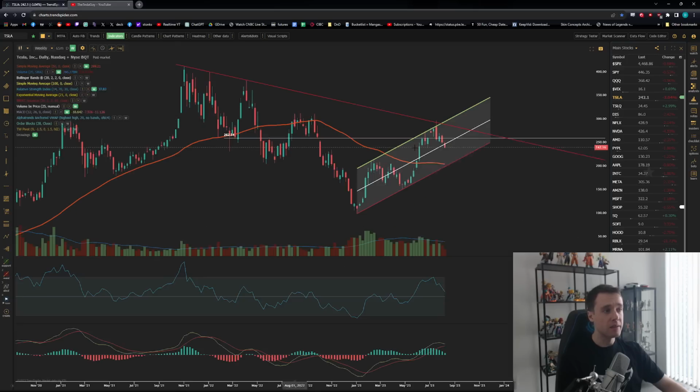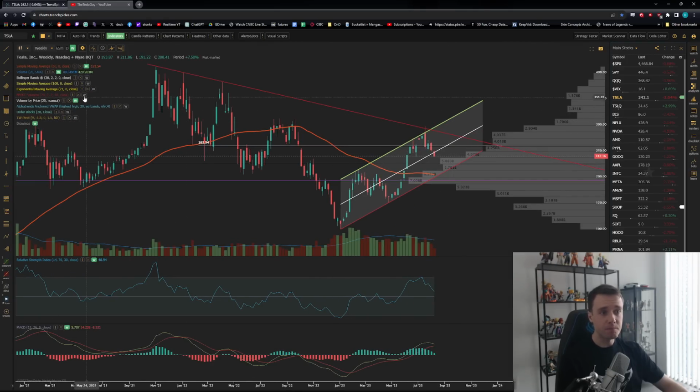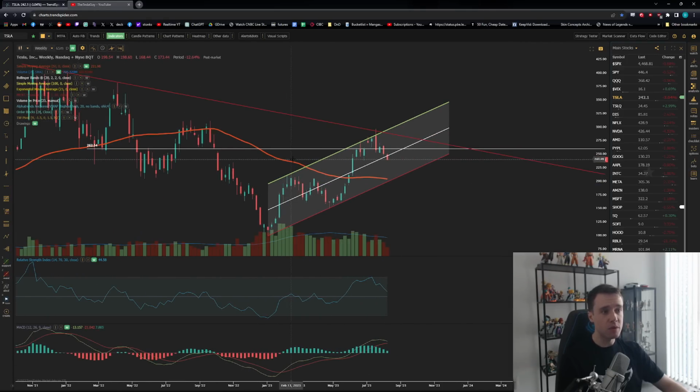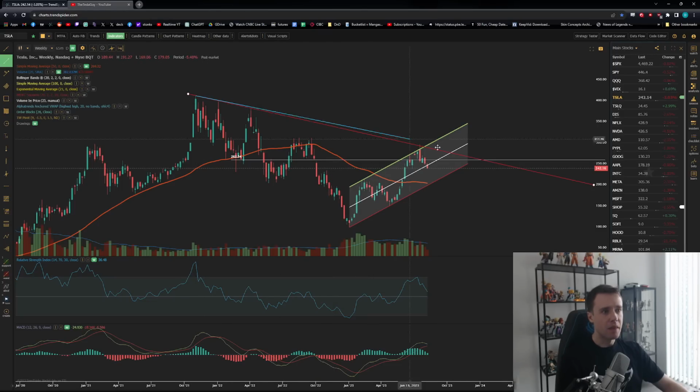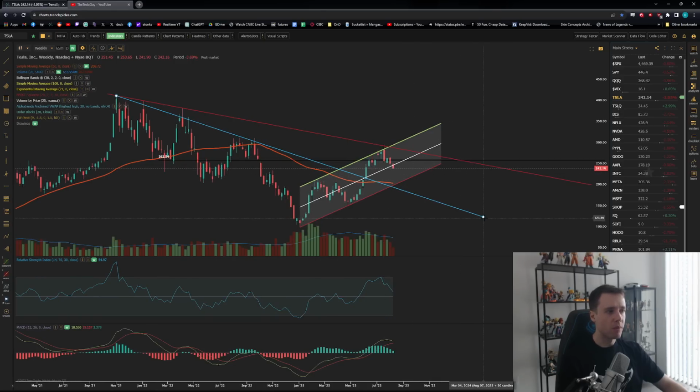And also, don't forget, I did talk about this many, many times as well. But on the weekly, we still haven't really retested this overall breakout, something like this, I believe it was. We haven't really tested out this overall breakout, when we broke out of the situation right here. This is about taking us to 210-ish. We haven't retested it. We broke out and pretty much just ran right past it.